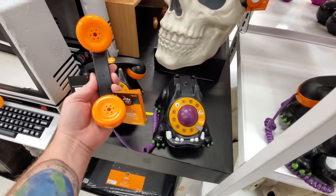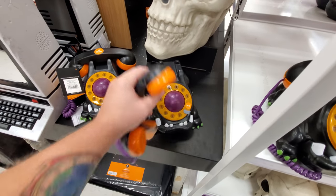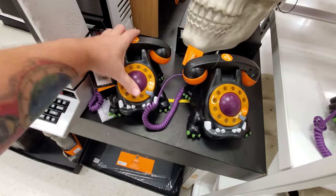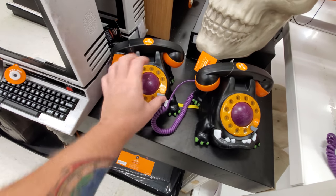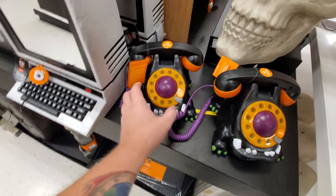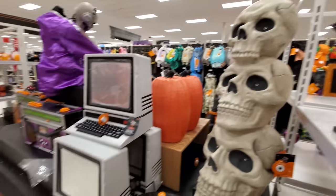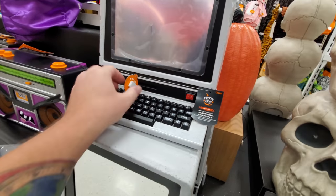What in the world is this? Try me. I'm trying. Oh, there's an eye. I don't know what to do. Apparently the eye opens and it's animated, but nothing's happening. Giant skull stack. What do we got here? Haunted computer.